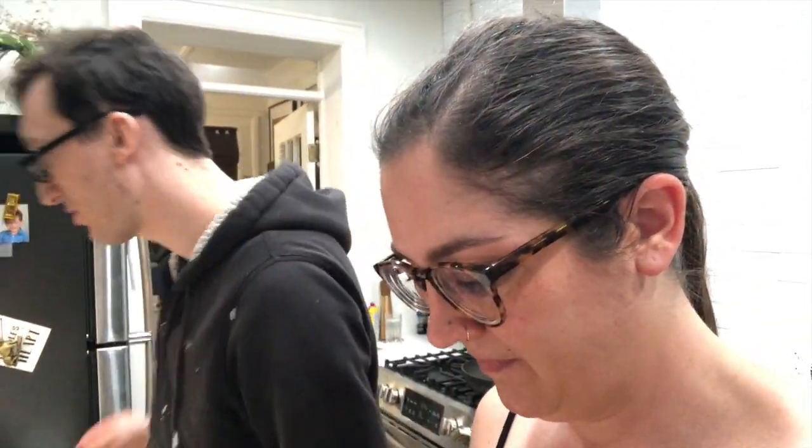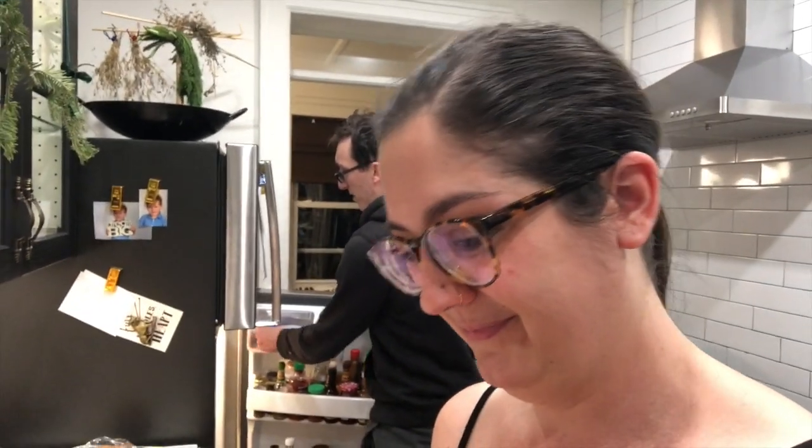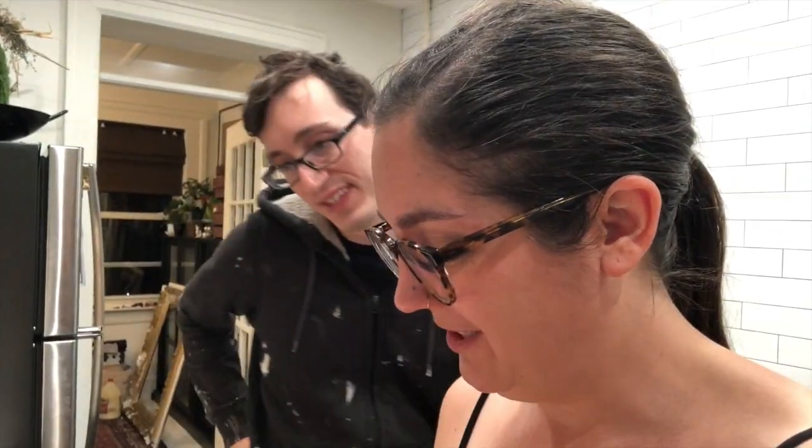A lot of these ingredients are for professional, high-end Michelin star type restaurants. But then the quality of the recipe doesn't match that. It's almost aspirational. Yeah, it's a little too pretentious, I think.